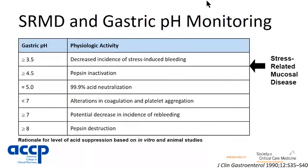The routine use of gastric pH monitoring is not standard of care. However, some clinicians will practice that way, and it is certainly conducted in some research. Evidence shows that to prevent stress-related mucosal damage, a gastric pH should be maintained around 3.5 to 4.5. Now, how long throughout the day that pH needs to be maintained in that range still remains elusive. And that really is in direct contrast to a pH of around 7, which should be maintained once somebody does have clinically significant bleeding, as a gastric pH of around 7 does promote more of that wound healing.